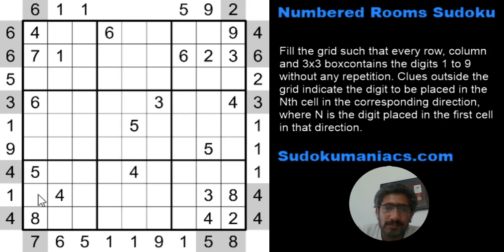Now let's see. What are the numbers that can be placed here? I can have 9 is not possible because that means the 1 has to be in the 9th place, but that is already occupied by the 8. 8, 7, 6, 5, 4, 3 are gone. So that leaves us with only option 1 and 2. But I can't have a 2 because that would place the 1 here. So this 1 is resolved, correct?